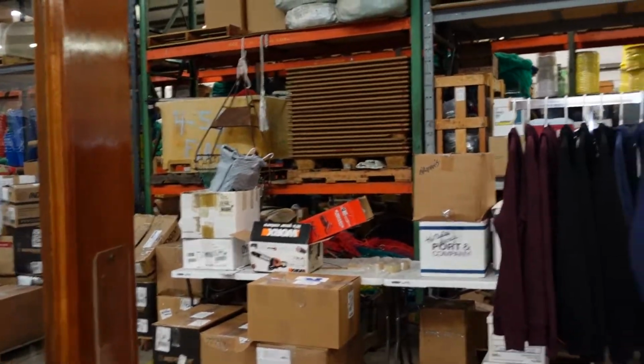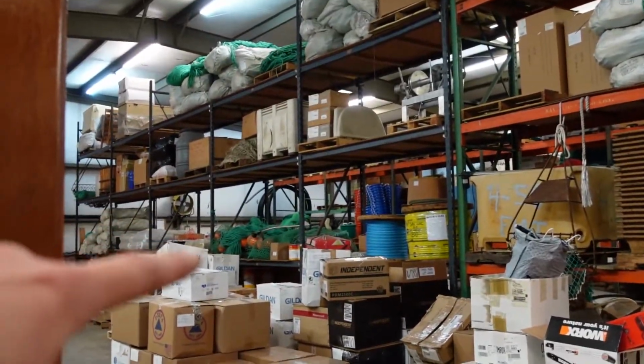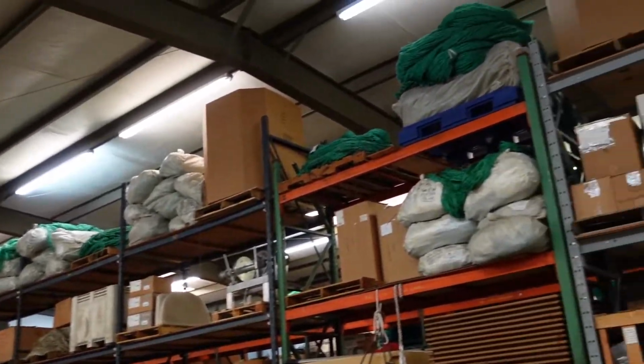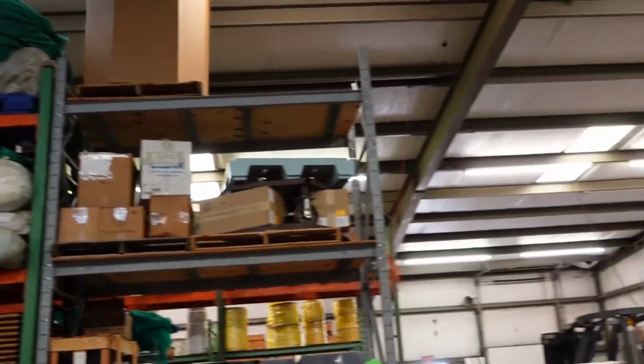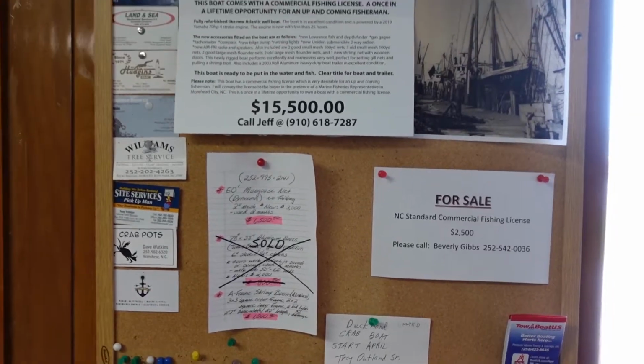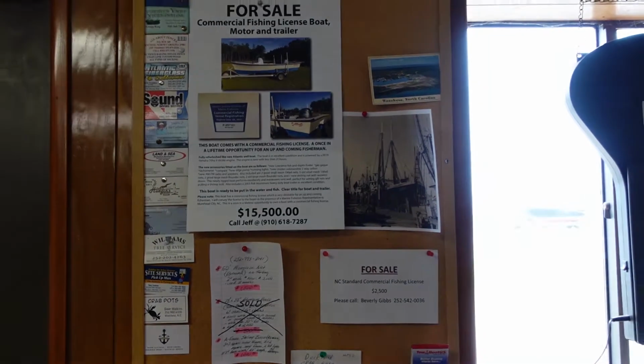Look, they've got some. This is where you come for shrimp net and other net. This is the trawl supply, man. This is the place. Here we've got a job board, huh? And some stuff for sale.